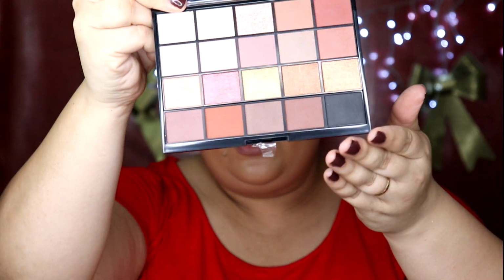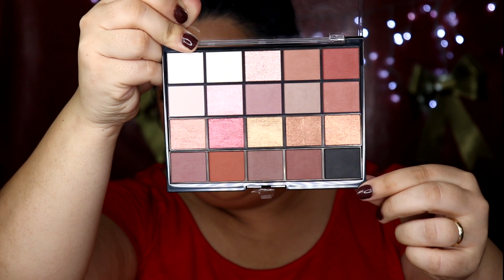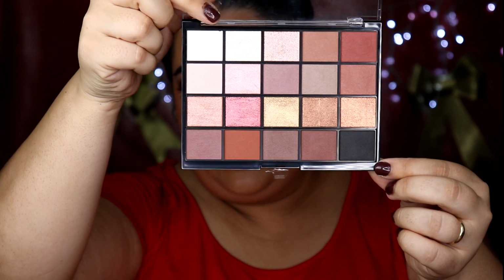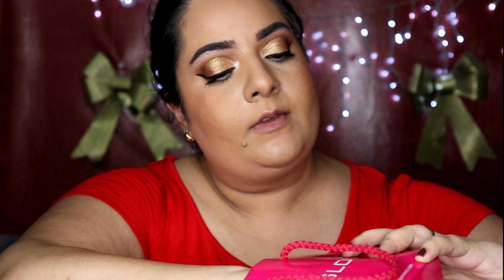It has lots of bronze and gold, burgundy. I really like that it has a black in it. Also have highlighting shades at the top. It's a really pretty palette, and I'll let you guys know my thoughts about it when I use it on myself. From Inglot, I got 3 products.